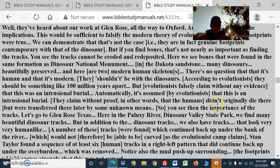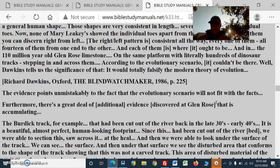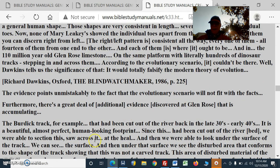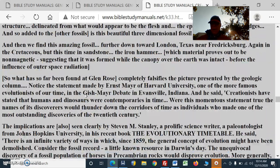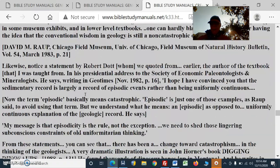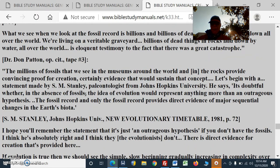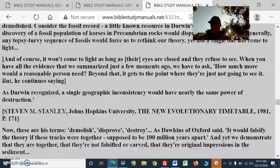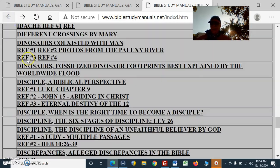Alright. Here's some dinosaur tracks. Take a look at those. And the Biloxi River. Glen Rose, Texas. Called the Burdick Track. Well, there's a lot to read here. Didn't know I wrote so much about the fossils of dinosaurs that are contemporary with man, with the footprints of man. Let's see, I bet I can find that.